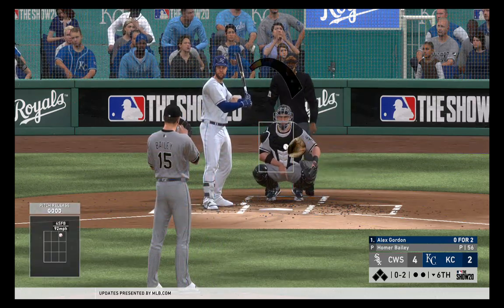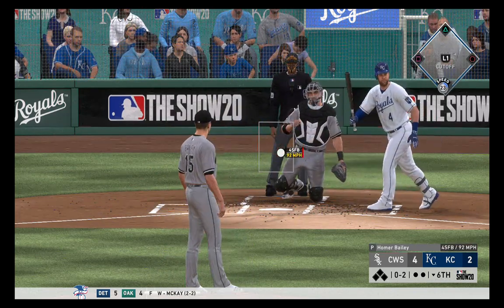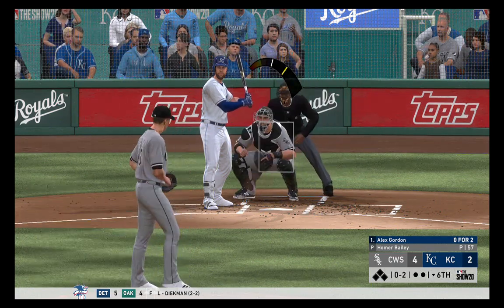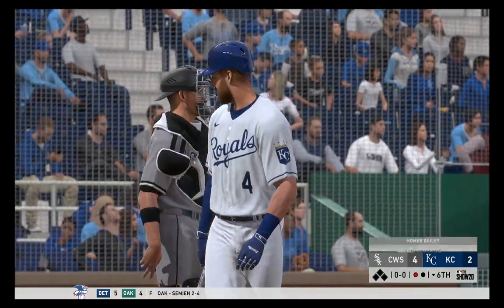Behind 0-2 now. 0-2 count, and the pitch. High and deep down the left field line. And this will wind up a foul ball. Another 0-2 pitch, and they really bunch him up on that one as he swings and misses for the first out.